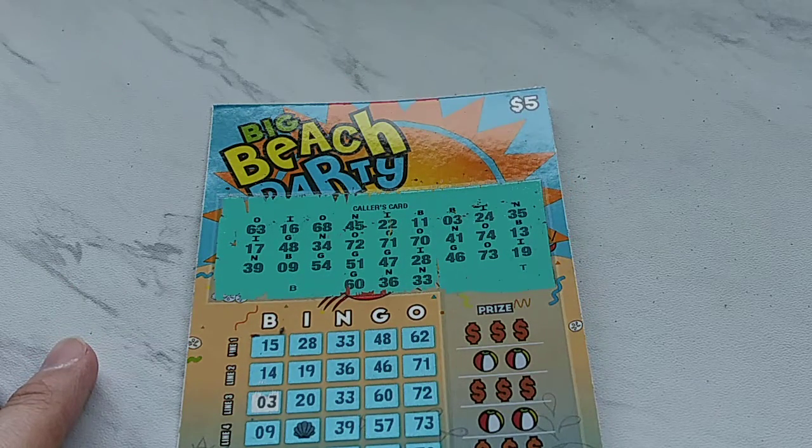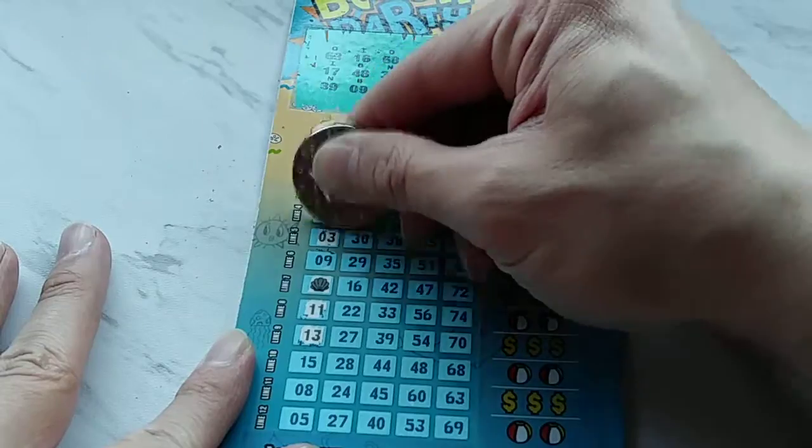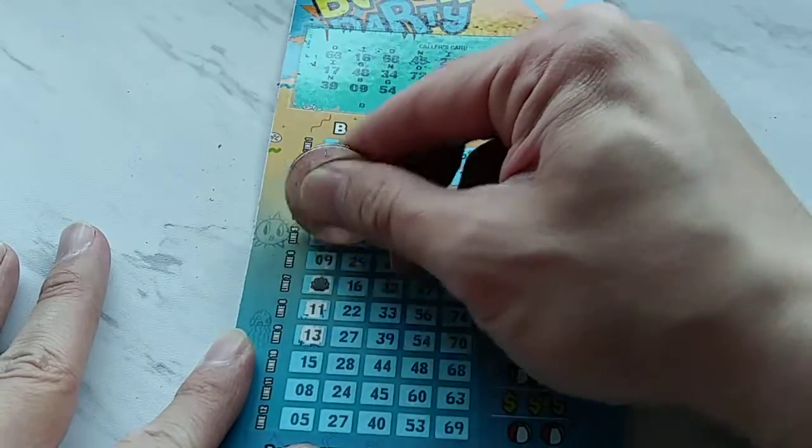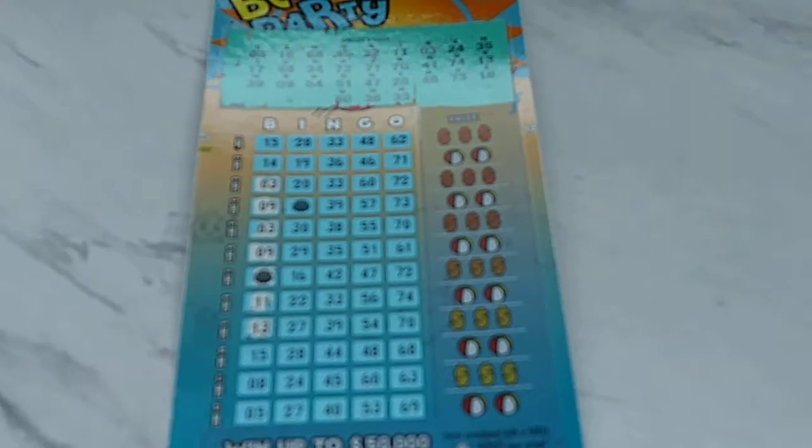And then we got ourselves 9. Just a 9. If I would have seen that earlier, maybe I could have just scratched all the 9s we found. Oh, jeez. Oh, there we go right there. Any ones that you find that line up gives you the win.